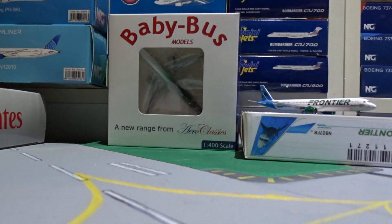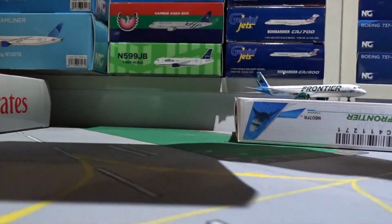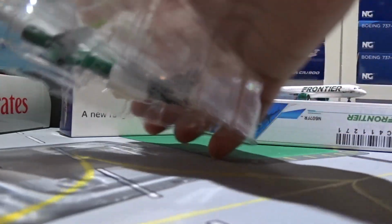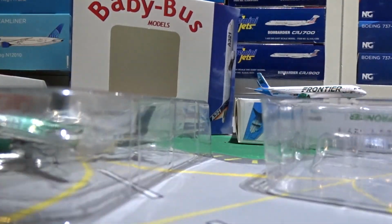I just saw that exact plane too at O'Hare like 2 weeks ago, so that's another reason why I bought it. And last but not least, best for last, I'm really excited about this particular one because, like I said, I've been on this exact plane.